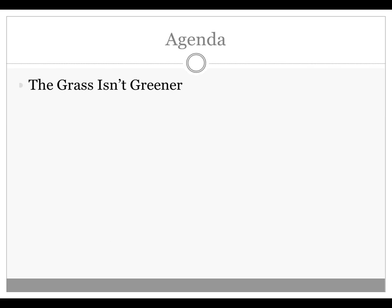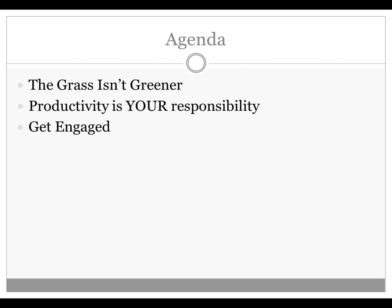So without further ado, our agenda for today, a couple of things. One, the grass isn't greener. To give you some pointers on how to get the most out of what you have versus looking for something new. Productivity is your responsibility. How to realize the promise of improved productivity. Give you a couple of tips on that. Get right to the core of really leveraging technology in your business. Getting engaged and why it takes a business owner or manager to get this right.